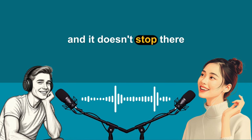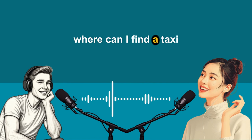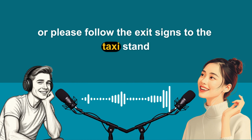And it doesn't stop there. At arrival, passengers might ask, "Where can I find a taxi?" You can say, "Taxis are available outside the arrivals hall." Or, "Please follow the exit signs to the taxi stand."